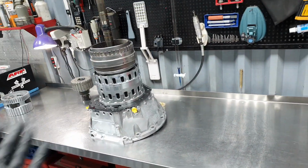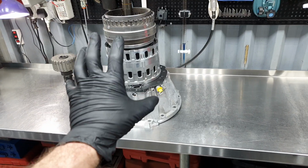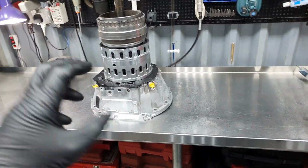This application has 200,000 kilometers. It's different to have a problem with the transmission at 200,000 kilometers, different to have a problem at 100,000 kilometers.